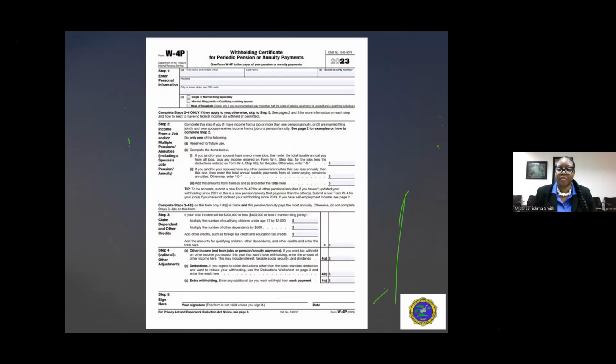I do have one question to piggyback off of that last question before you go any further, just for clarification. If your withholding is already being deducted from your Social Security, on this W-4P form you just need to basically fill out step 1. And if you do not want GRS to withhold anything extra, it is just step 1 for that person to fill out and return to you. Am I correct? Step 1 and step 5, sign and date and submit it to GRS. Correct. All right, no problem. Thank you.